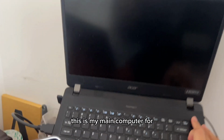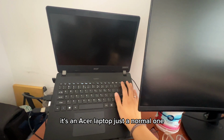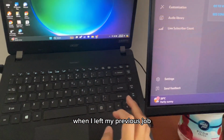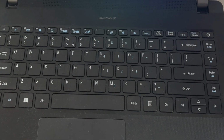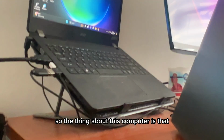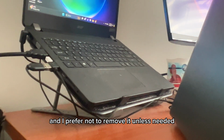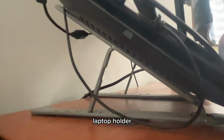This is my main computer I use for remote working. It's an Acer laptop, just a normal one. I got it in 2020 when I left my previous job. So I needed a personal computer, and this is the one that I'm using at the moment. It's a bit dusty, yeah. So the thing about this computer is that I have it fixed here, and I prefer not to remove it unless needed. I use this laptop holder.